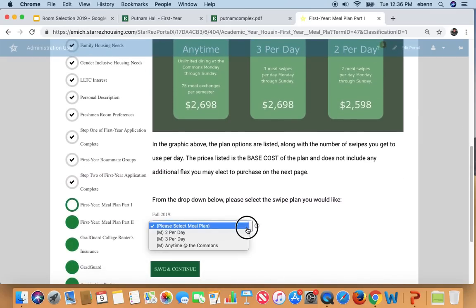Once you know which swipe plan you'd like, pick that one from the drop down on this page. Since I'm going to be living down here in the valley in Putnam, I really like to go to the Commons. I'm going to do Anytime at the Commons.